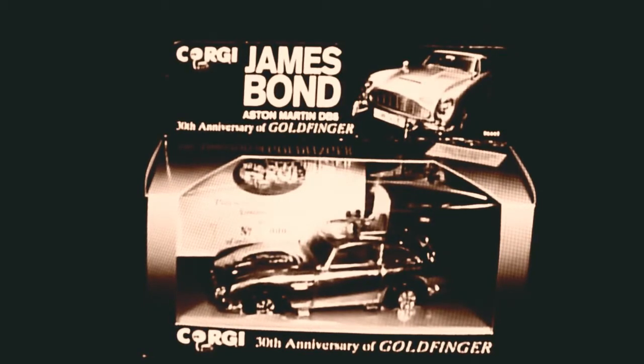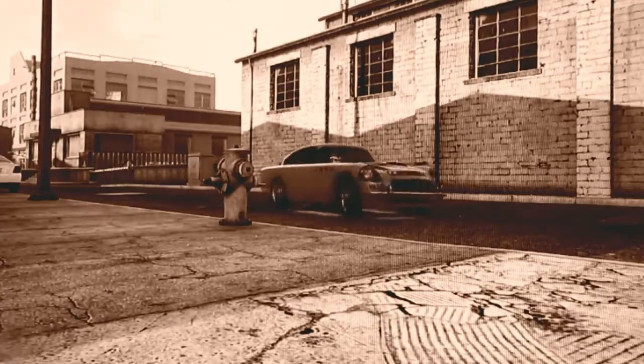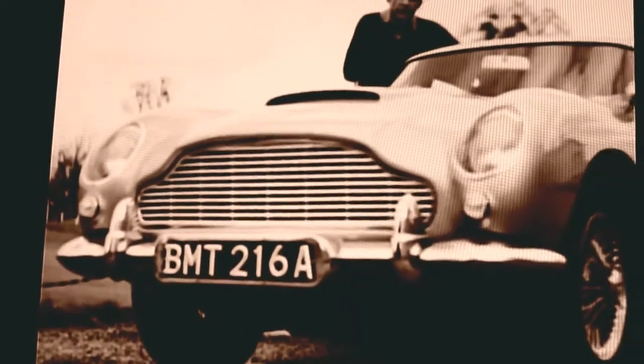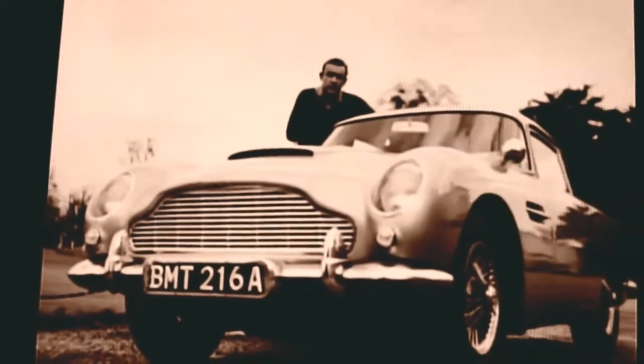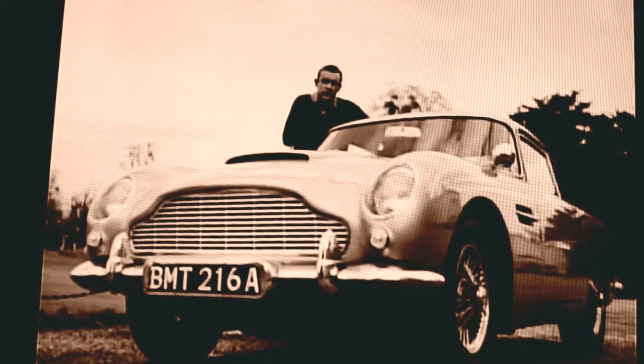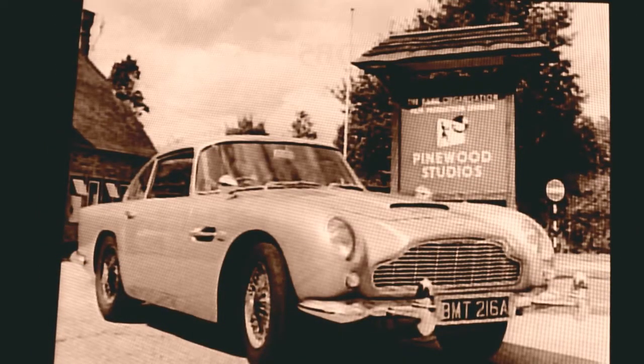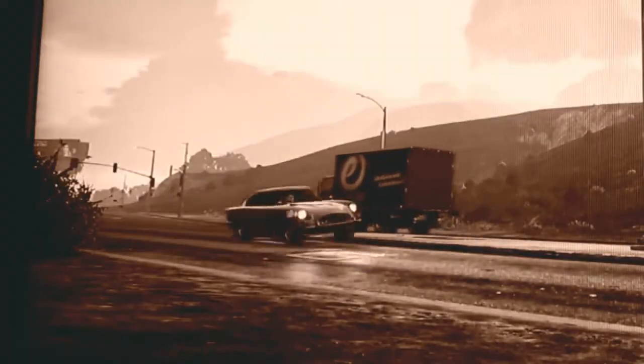Like Knight Rider. Knight Rider wouldn't exist if it wasn't for the Aston Martin Bond's car. Yeah, the original gadget car. Knight Rider's better than that. I've never heard of it. It's an 80s car and it had all the digital functions, but without the DB5 that concept would never exist and you wouldn't have got Knight Rider.